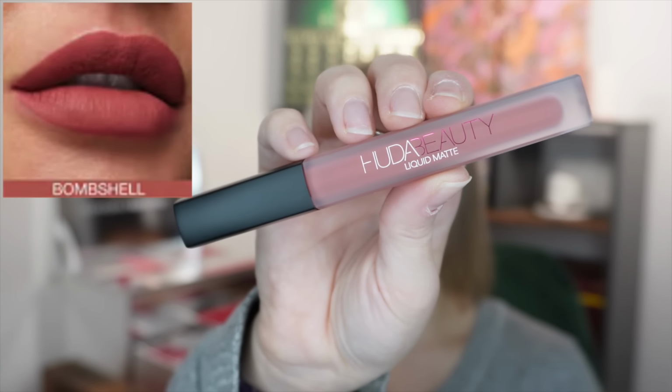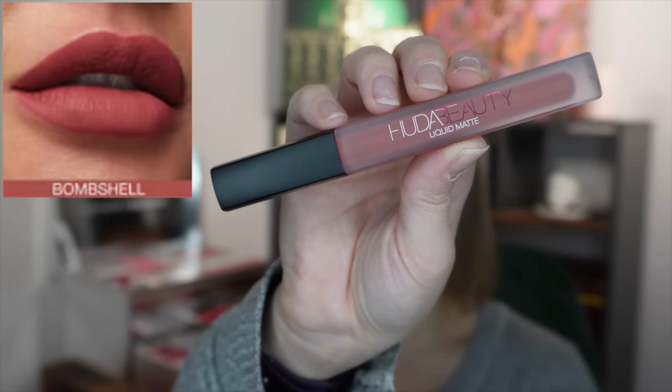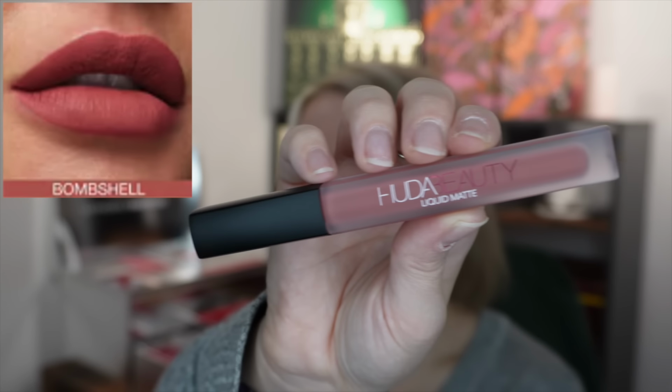So this is a full size. It retails for £21.90 and it's a kind of pinky nude. It says it's weightless and a velvety lipstick that dries down with zero stickiness, leaving a buttery suede matte finish. I think that's fair. I think it is a kind of suede matte finish actually, from what I remember. And this is 4.2ml or 0.14 fluid ounce.